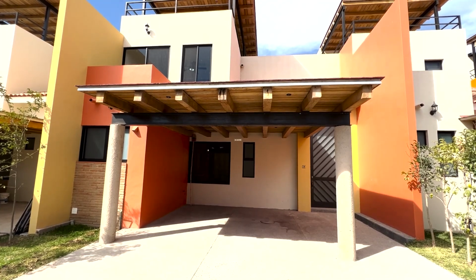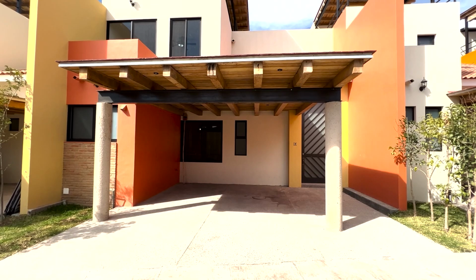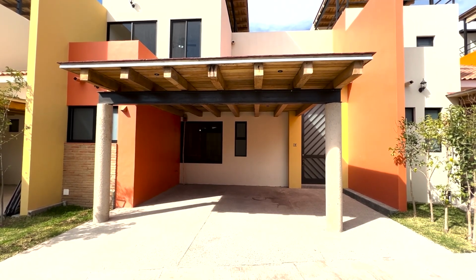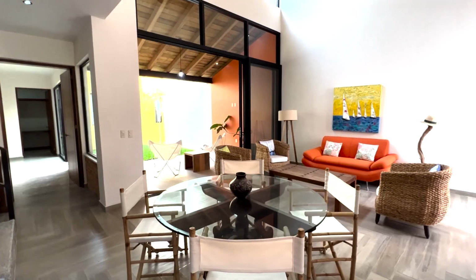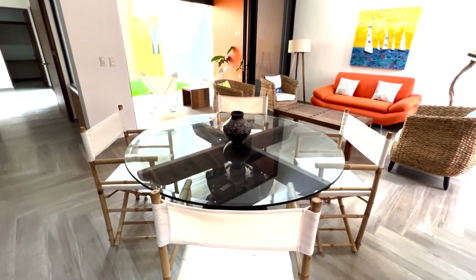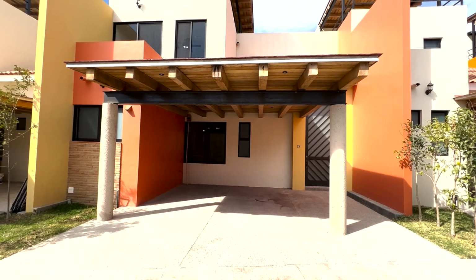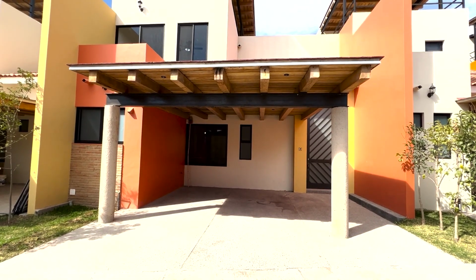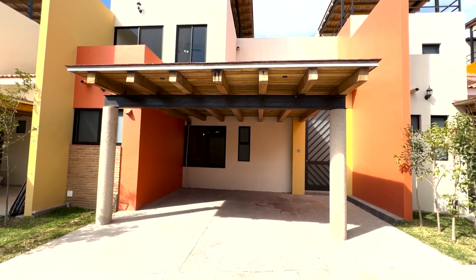Property is listed for $340,000 US. There's space for 2 vehicles just about under the carport. The lot size is 260 square meters and the construction is 265 square meters. It does have the main principal bedroom downstairs with a walk-in closet and an ensuite bathroom, so you could actually live on the first level.